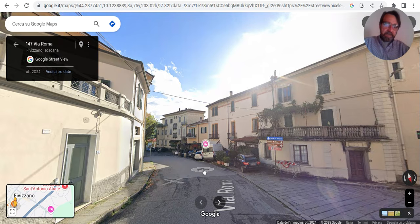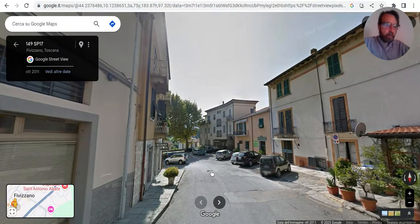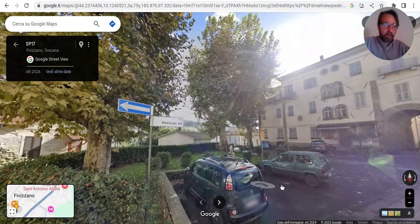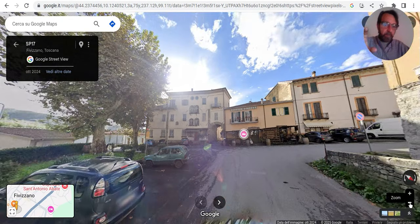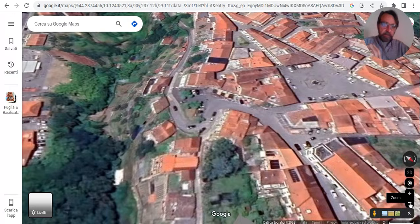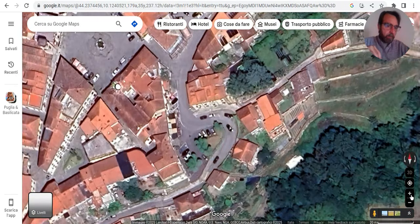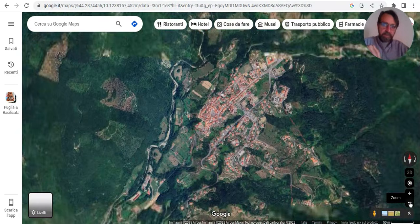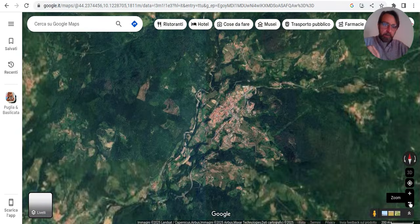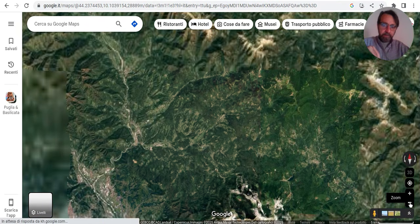And if you're looking for a place to live in Tuscany, I'd say this town, Fivizzano, could be a lovely place to live, very close to the sea. Again, we are talking about, let's see how far it is from the sea, and then I'm going to close the video. All right, so here is Fivizzano. Let's see how far we are from the sea.